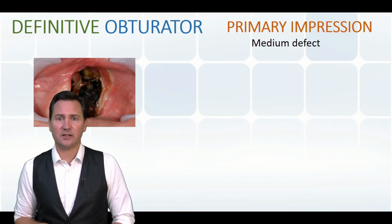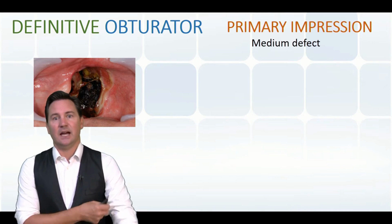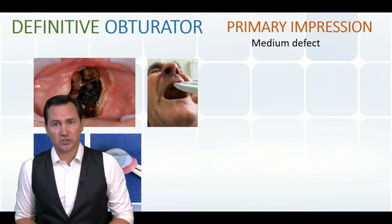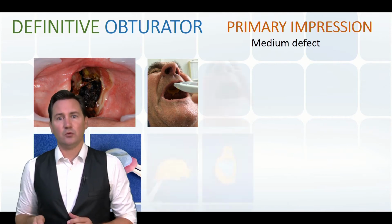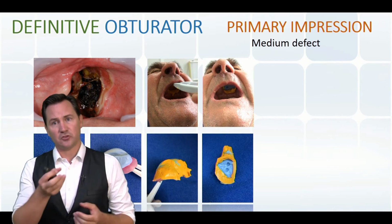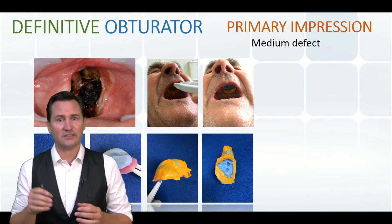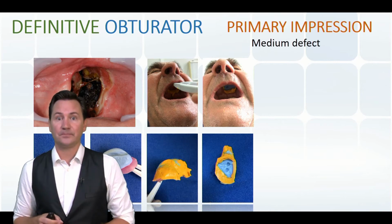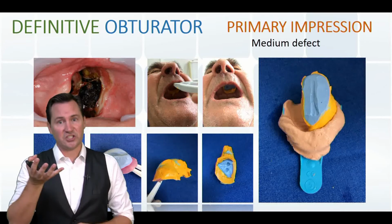Another example here of a rather big medium defect. I made a small tray for the impression of the defect only. I first used putty silicone, and when I was sure I would be able to remove it, I relined it with light material, at least on the interesting borders. Then, as previously described, I took a global impression.